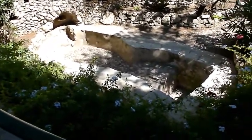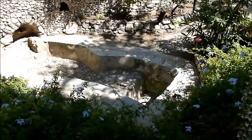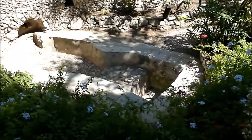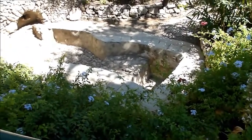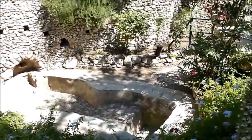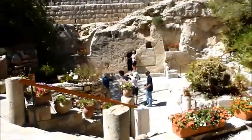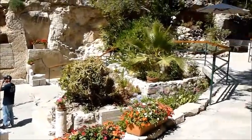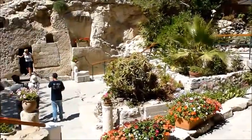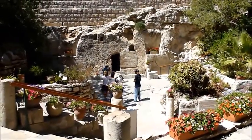made wines. And there would have been straw in the area, and the straw would have been put down first, and the grapes squished, and then the juice would have run out into this area, collected, and then turned into wine. And so what this shows is that this area was purchased by or belonged to a wealthy person, and so this whole area would have been part of his land. And so it's speculated that this could have belonged to Joseph of Arimathea.